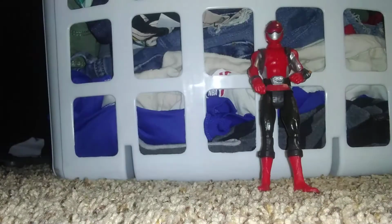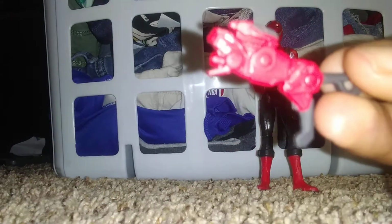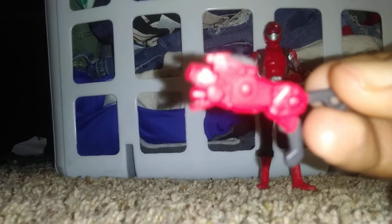And yeah, let me show you the weapon. It's called a Cheetah Blaster, I think. This is Cheetah Blaster. It's pretty cool.